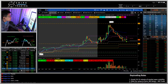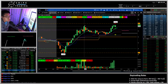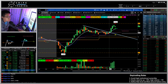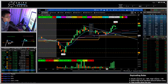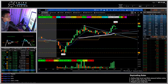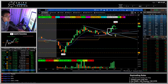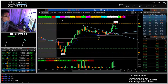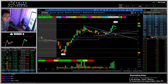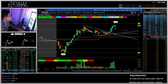Apdn, GLSI had a nice 5-minute hold flag here. So bounce off the 5-minute trend. Had a flag break, higher volume. But a little too late now. Held VWAP as well, so that looked pretty good.